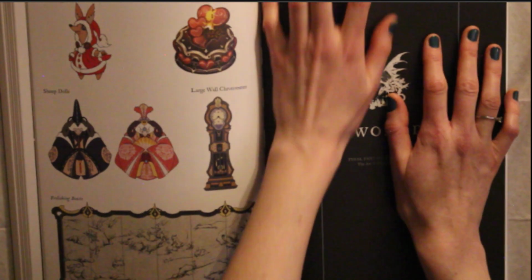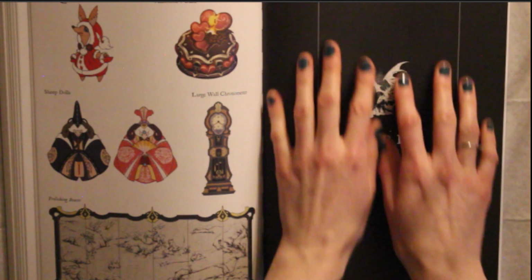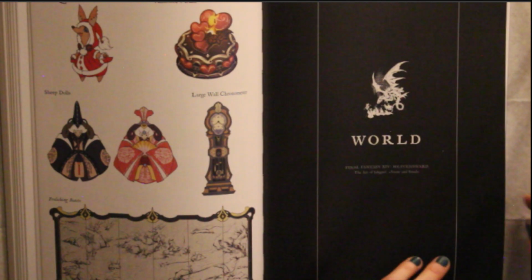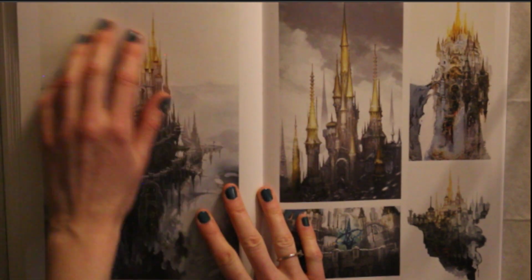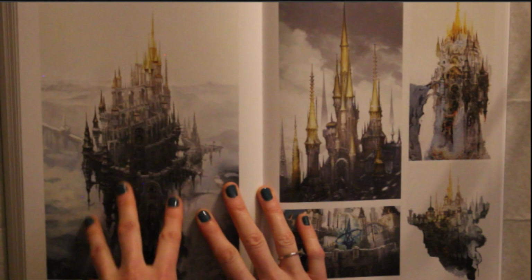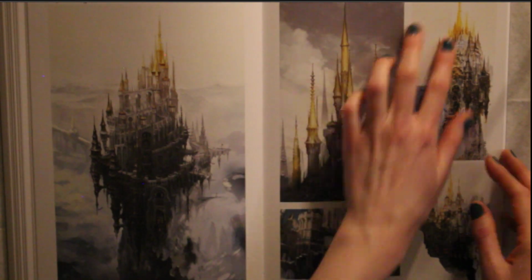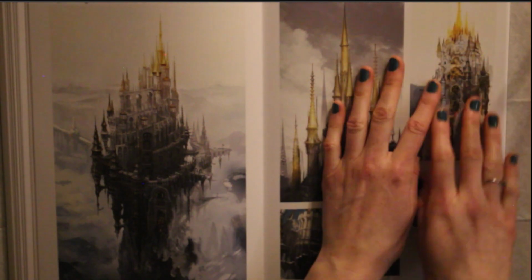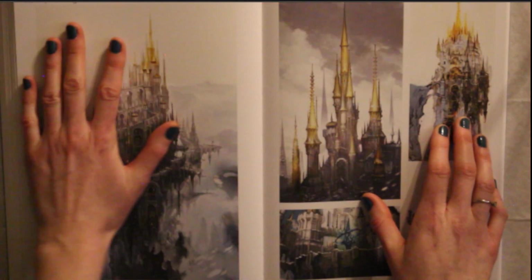So here is the section on the actual world. I'm hoping for some pretty epic landscapes. Yes! Oh my goodness. So here we have the Holy See of Ishgard. Ishgard being the main city in the game. And I am... Oh, I love these kind of illustrations.